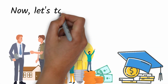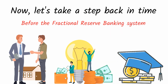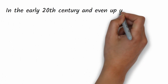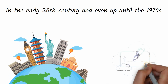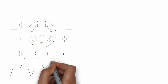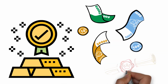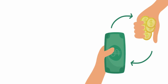Now, let's take a step back in time. Before the fractional reserve banking system as we know it today, there was a different system called the gold standard. In the early 20th century, and even up until the 1970s, many countries operated under the gold standard. This meant that the value of their currency was directly linked to a fixed amount of gold held by the central bank. Under the gold standard, paper money and coins were essentially certificates representing a specific amount of gold, which people could then exchange their paper money for actual gold at any time.